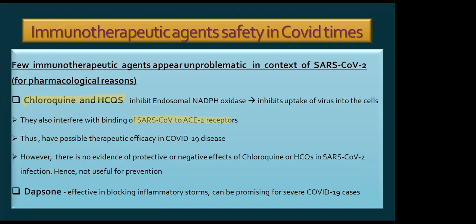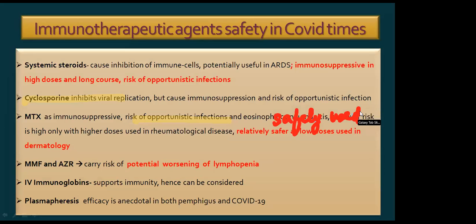Now, Dapsone is effective in blocking the inflammatory storms and can be promising for the disease itself, and it can be used safely in the present times. Now, coming to the most common immunotherapeutic agent used by dermatologists, that is the systemic steroids.